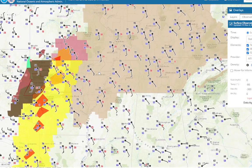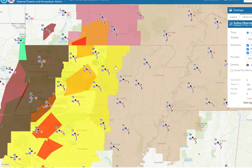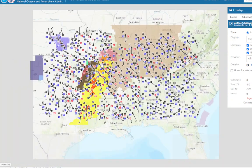That's not Tennessee, I don't think. Is that Tennessee? No, it's not. That is Tennessee. Yeah, yeah. It's hard to really see the state lines because of this line here, this thing here. But you can see there's a lot of severe weather here.